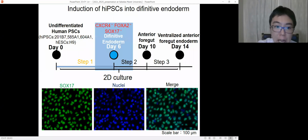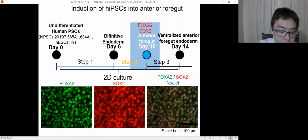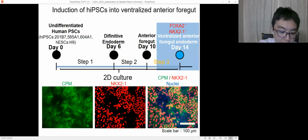I'd like to show you quickly the earlier stage of differentiation. At first, undifferentiated iPSCs were seeded after single-cell enzymatic dissociation on D0 and were differentiated into SOX17 positive definitive endoderm cells with Wnt agonist and activin A during 6 days of the step 1 period. Next, the definitive endoderm cells were directed to FOXA2 positive, SOX2 positive anterior foregut endoderm cells with the inhibition of TGF-beta and BMP signaling during 4 days of step 2. Then, the concentration of Wnt agonist, BMP4, and all-trans retinoic acid was optimized depending on HPSC lines to differentiate the anterior foregut endoderm cells into NKX2.1 positive, FOXA2 positive VAFECs during 4 days of step 3.